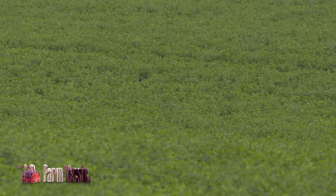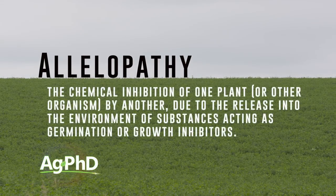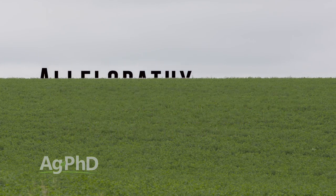Plants have many natural defense systems. We're going to talk about one of them today called allelopathy. Basically, allelopathy is when a plant puts out chemicals, its own natural chemicals, into the soil to prevent other plants from growing.